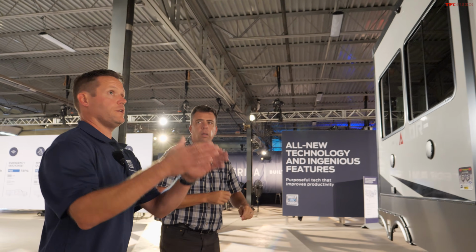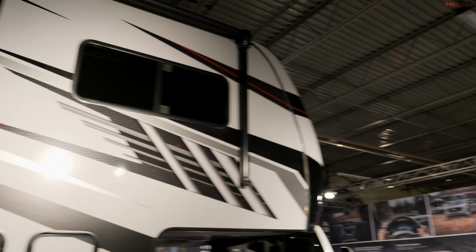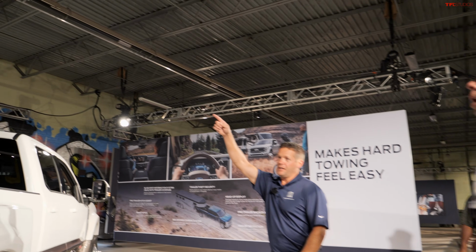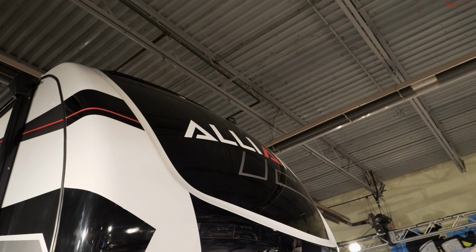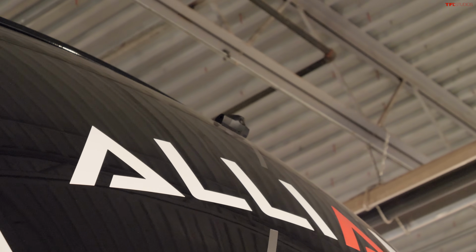Now you hit on a great point. We have cameras. Look, there's a camera there. Did you see the camera up front too? No, I did not. So we got a camera up front, and then if we walk behind, you'd see there's a camera behind it also. So we have 4 cameras on this trailer to bring that ecosystem into the truck.